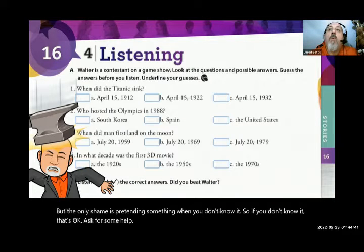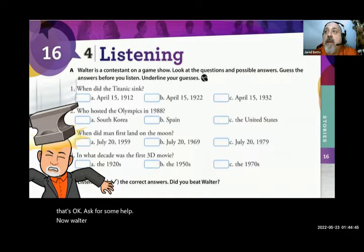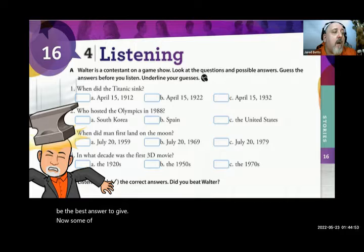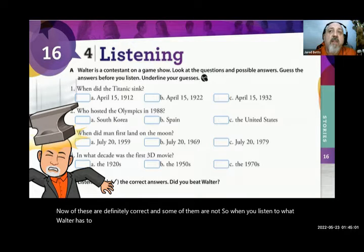Now, Walter is a contestant on a game show. Look at the possible answers and think, what would be the best answer to give? Now, some of these are definitely correct, and some of them are not. So when you listen to what Walter has to do, mark down what you think the correct answer is.